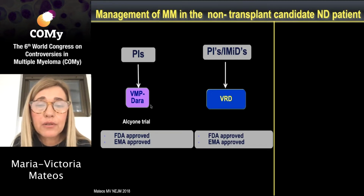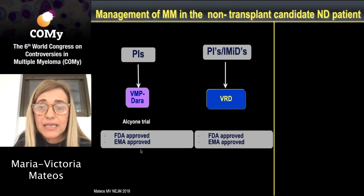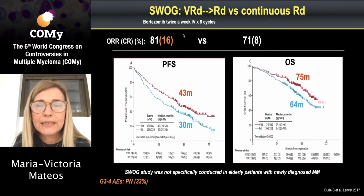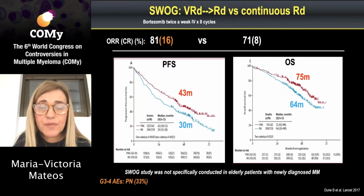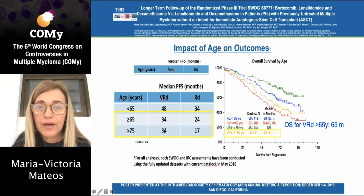But it's true that the proteasome inhibitor bortezomib can also be added to immunomodulatory drugs. And in fact, bortezomib, lenalidomide, and dexamethasone is another combination already approved to be utilized in this population. The rationale has been the SWOG study, conducted in newly diagnosed myeloma patients in which transplant was not planned as part of the first line of therapy. And again, the addition of the proteasome inhibitor to lenalidomide and dexamethasone resulted in a benefit in terms of progression-free survival and overall survival. Important to note that a specific subanalysis was conducted in this study according to the chronological age, and the superiority of VRD over RD was sustained in patients older than 65 and also older than 75.